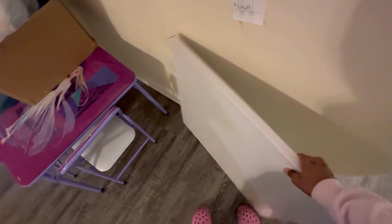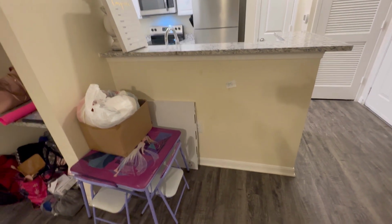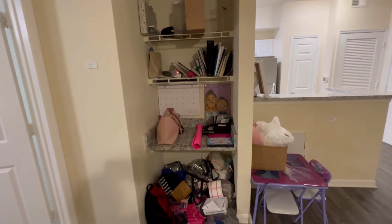So yeah, just gonna slide this over here, and right here is gonna be bar stools. I want like 3 bar stools. I have a certain type of bar stool I already want. I already been looking at this specific type of furniture that I want. So, and this is my office area.